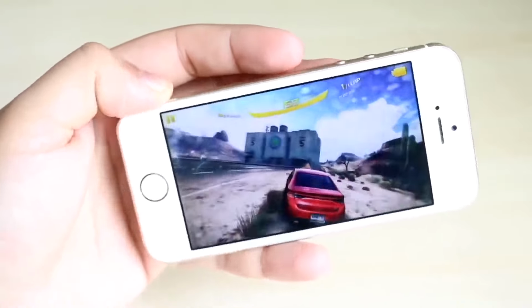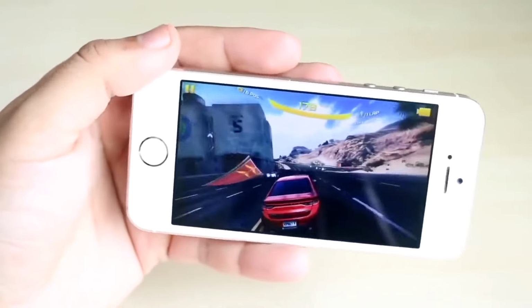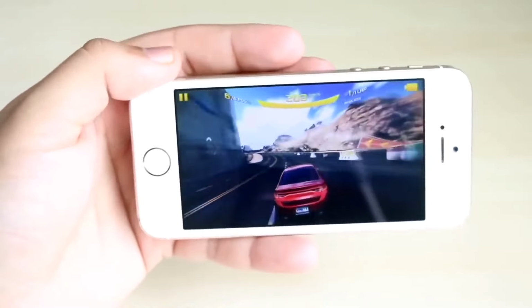Now in terms of the chipset inside and the performance, you are getting that Apple A7 chip with 1GB of RAM. I will tell you, from basically everything you could ever imagine on this type of device, it's a fairly limited performing phone. Realistically speaking, no matter what you're going to do with it, it's really not going to give you that great of an experience.